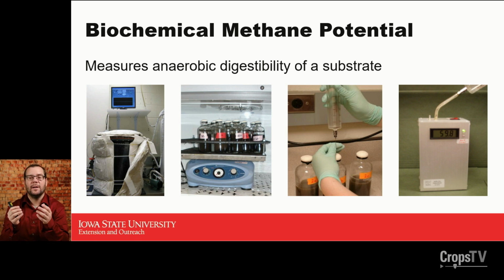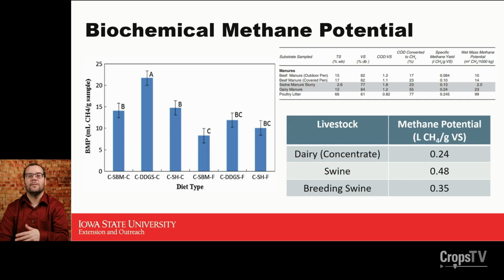Put it in that bottle, mix them up, keep them at 35 degrees Celsius, come back periodically and poke them with a syringe. That syringe will let the gas into it, and from that I can read how much biogas I've made and then run it through a methane analyzer, and it'll give me a percent methane. So if I do that for long enough until gas production ceases, which is typically right around 28, 30 days, I can figure out how much methane I really made from what I put into that little mini reactor. And if I have that information, I know how much potential biogas we could make from different things.